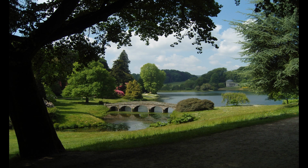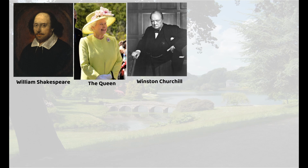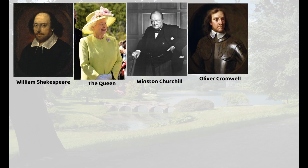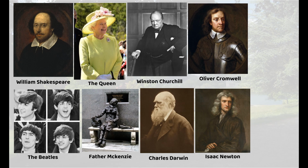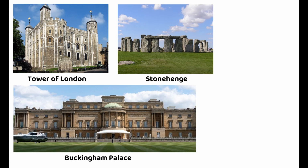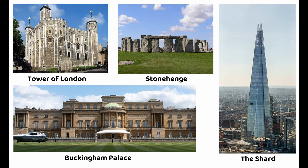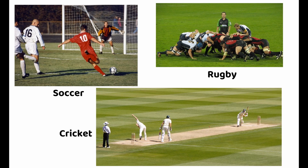To summarize English culture, well, it's difficult. England is home to some of the most recognizable historical figures, like William Shakespeare and his plays, Queen Lizzie II, Winston Churchill, who's secretly American, Oliver Cromwell, whose head got put on a spike, all of the Beatles, Father Mackenzie, Charles Darwin, and Isaac Newton, who invented gravity with his bare hands. Some famous places include the Tower of London, Stonehenge, Buckingham Palace, the Shard, and, I don't know, the Ribbon Lake Windermere. The main sports of England are, of course, soccer, cricket, and some rugby.